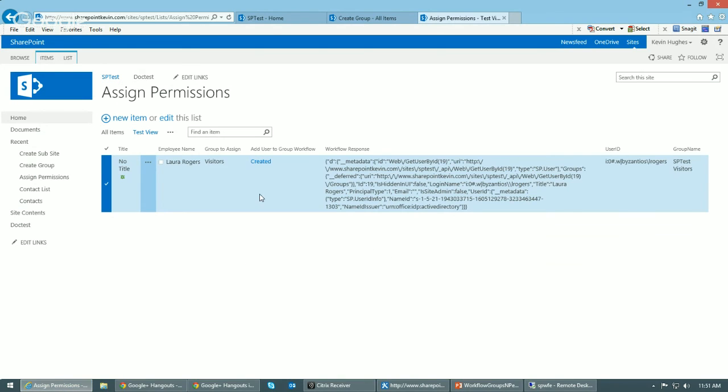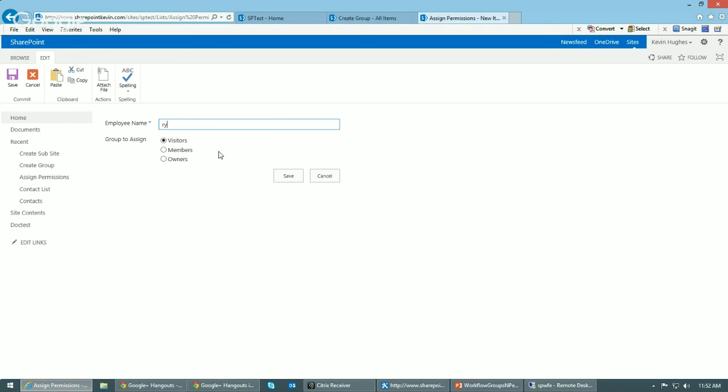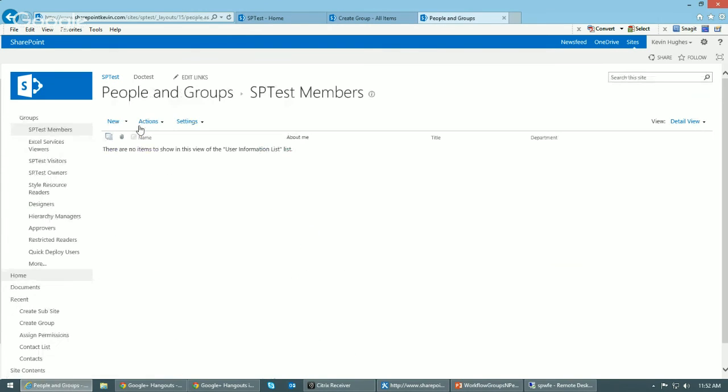And as you can see here, I created one. If we go ahead and create another one here, I think we'll put Ryan in and we'll make him a member, and we'll save that. And then eventually, it doesn't take very long, we'll get that it was created. And if we want to go look at those to be sure, I put them in visitors. Okay, I've saved it wrong, but if I saved that one and published it, it'll put them in the right group.